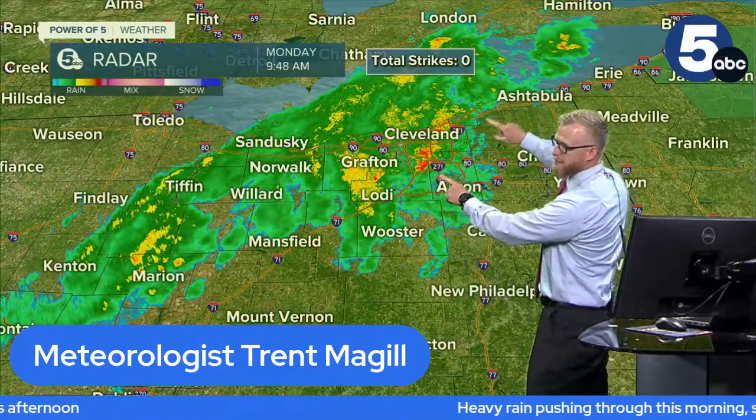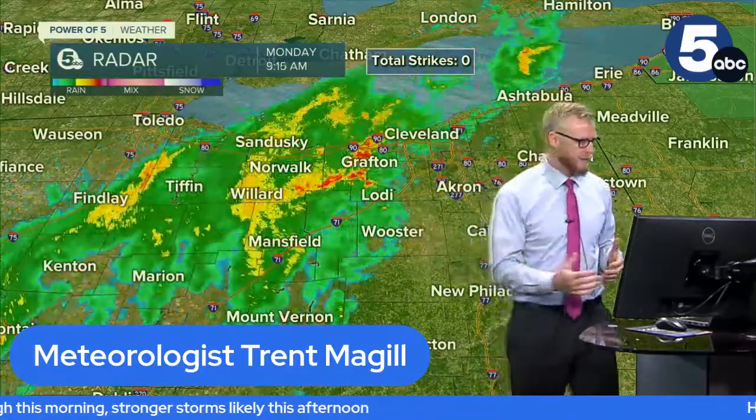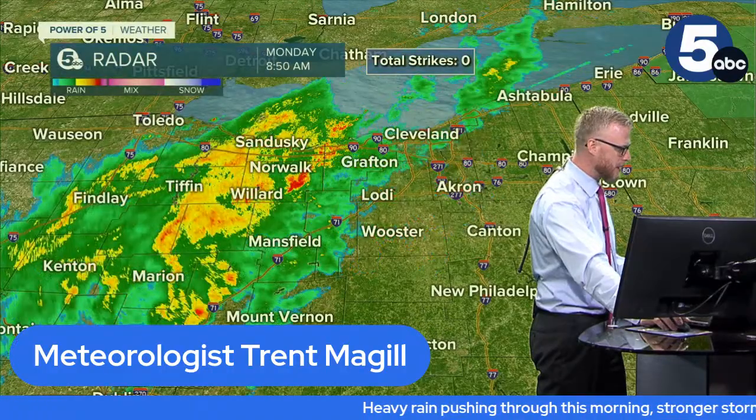There's this line of heavier rain. There's some steadier rain back behind it, lighter to moderate rain, but still some pretty good rainfall. What this is doing and what this is going to kind of do to the whole day today. Actually, let me make sure I've got the comments turned on here. All right, I think I've got them turned on.